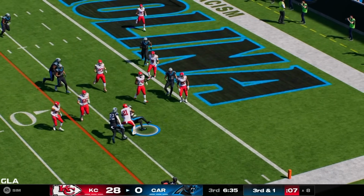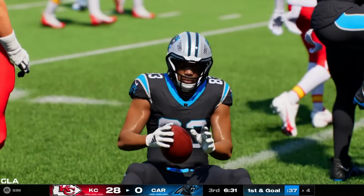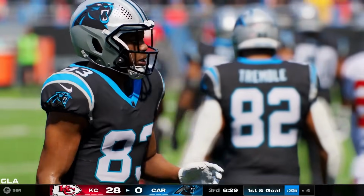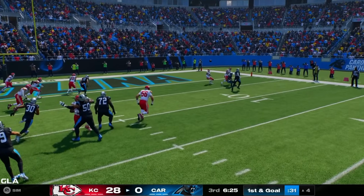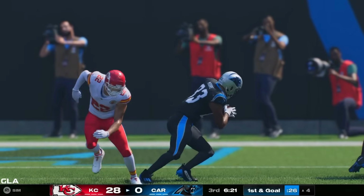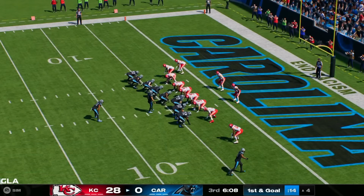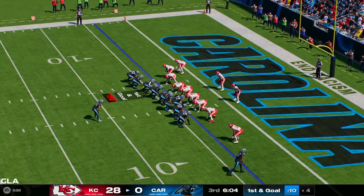He's got his target. That's complete. And the Panthers are going to have a 1st and goal coming up as they find a way to convert there on 3rd and 1. But with the score where it is, you're not thinking field goals right now. You need touchdowns. So that was a much-needed conversion there on 3rd down. So another 3rd down conversion, and now they've got a 1st and goal.